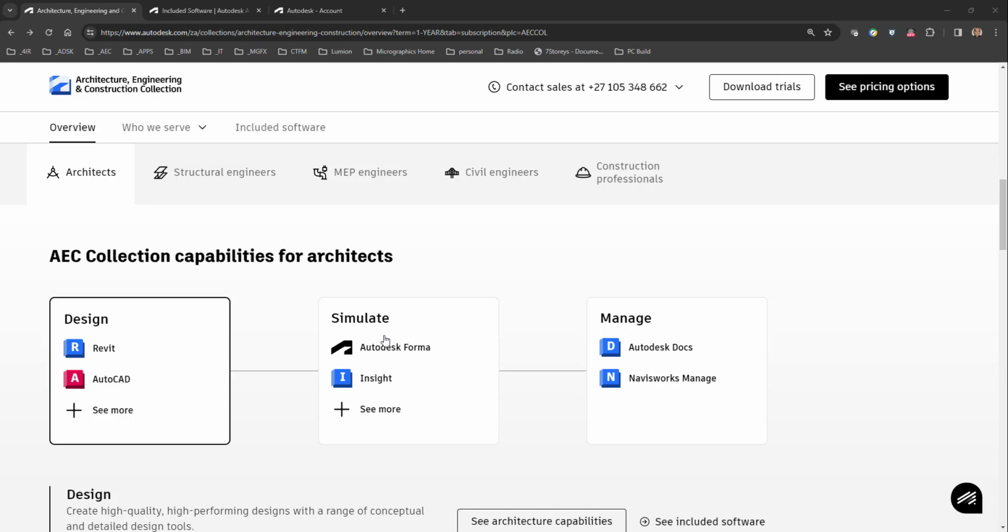And then we've got the Navisworks Manage tool. That is a model federator where you can bring all sorts of models together and do construction planning for 5D scheduling and clash detection. So very powerful. And that would be on the architectural side.